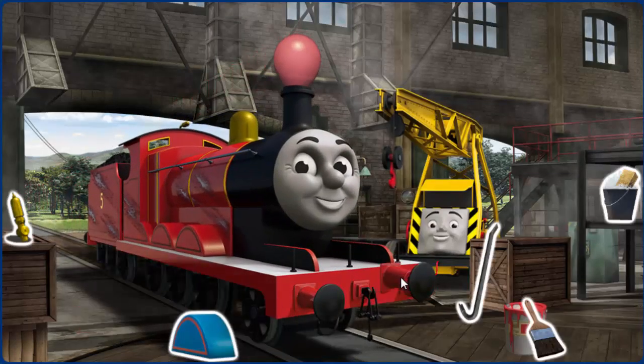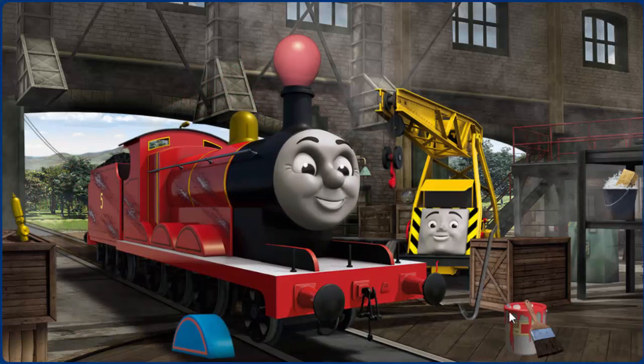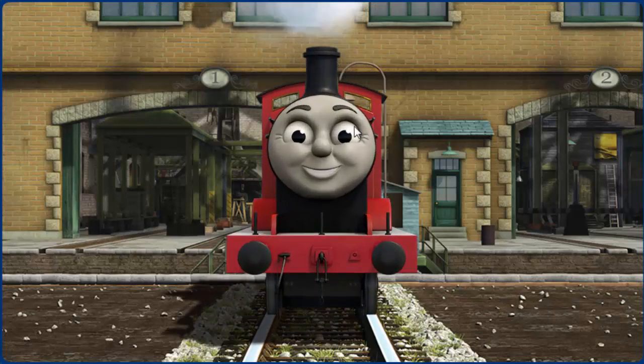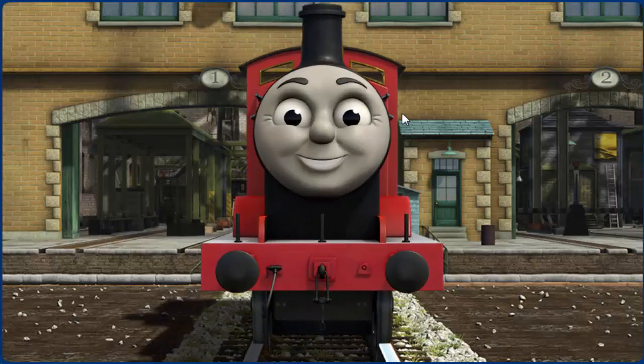James's paint is scratched and his funnel is clogged. Great job, but there's still more to do. You fixed it! James is ready to get back to work.